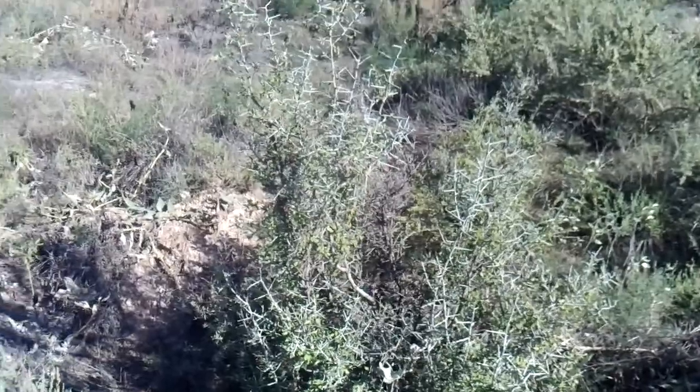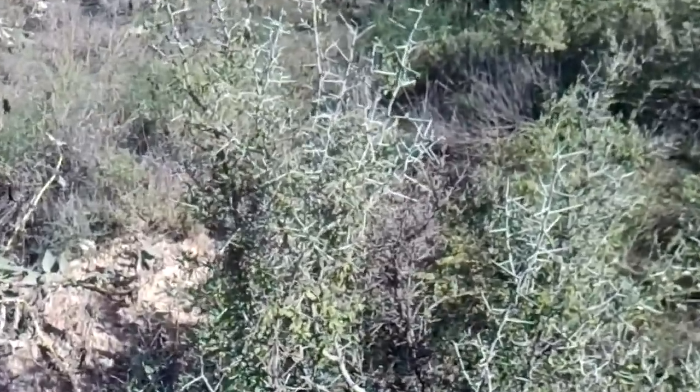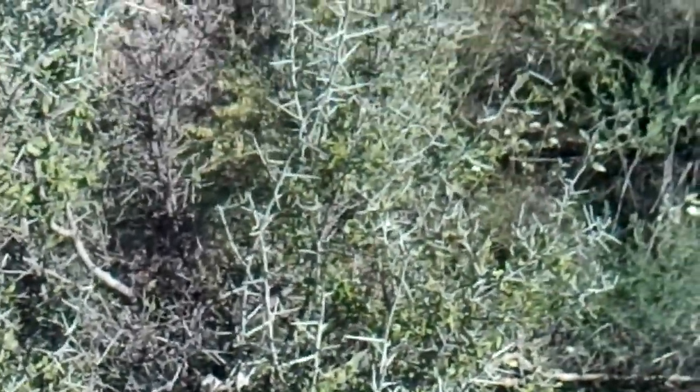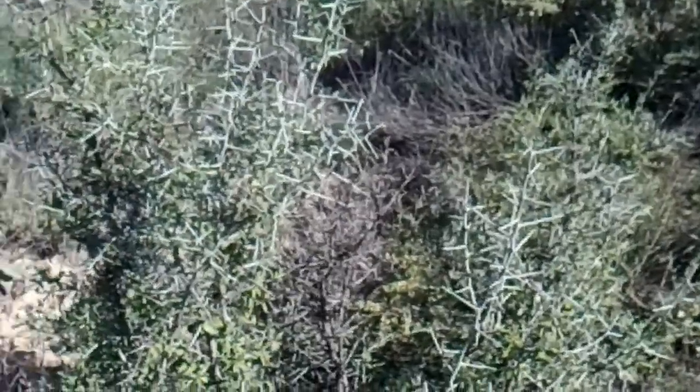So zoom in here a little bit. Got some long, nasty thorns on it. You can see them real well. But this grows everywhere in West Texas. But that's what they believe. That's how this plant got its name.